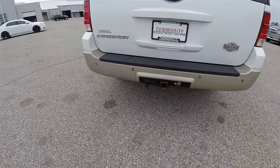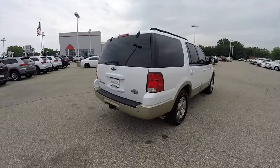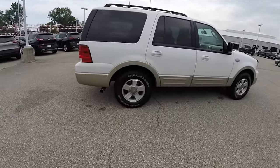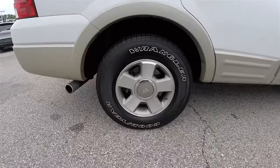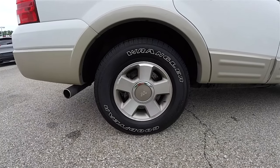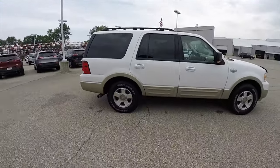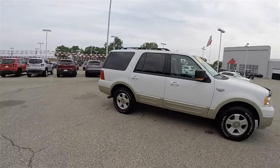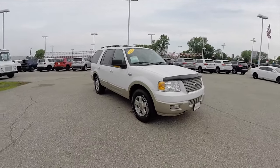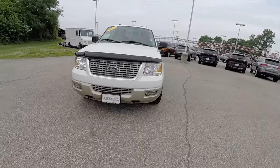Around the rear, ultrasonic parking sensors. We've also got a trailer tow group. Light Arizona beige lower treatment. 17-inch painted aluminum wheels on 265/70 R17 Goodyear Wrangler tires. The vehicle is equipped with keyless entry, deep tint sunscreen windows, power sunroof. Up front you have automatic headlamps and fog lamps.